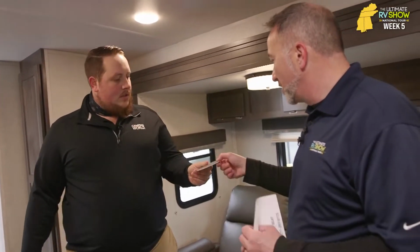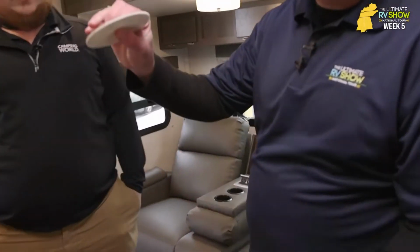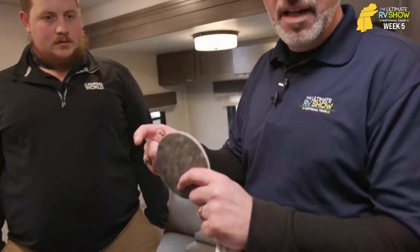Let me see. Yeah, so there's a graphite composite. Yep. And there's a fiberglass composite. And as you can see, it's not that thick, but water resistant, mildew resistant, no off-gassing on these. And this little joker right here, not only is it solid, it's lightweight. That's right. Makes it a lighter camper. This one here, for example, is only 5,000 pounds dry.